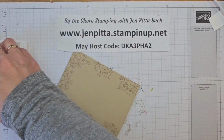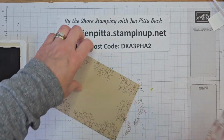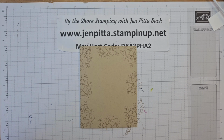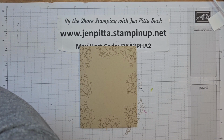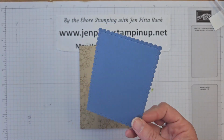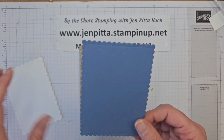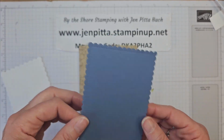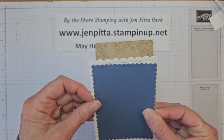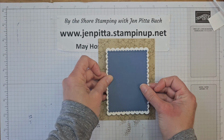Perfect. All right, so it gives us a nice little border. And then, like I said, I only had this piece of Misty Moonlight. It's the only Misty Moonlight I have in my studio, so apparently I need to order more. And it was die cut using the Scallops and Contours dies, which retired. And I also had the coordinating white one here as well, so I'm going to layer those together for my layers.